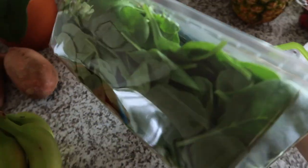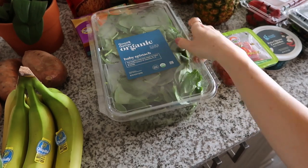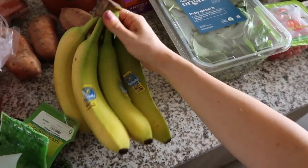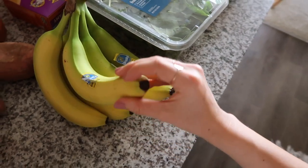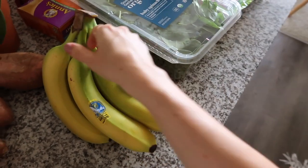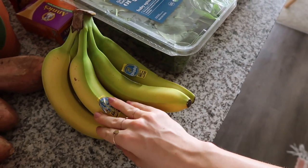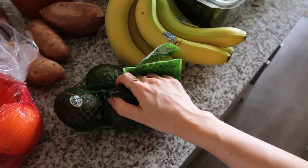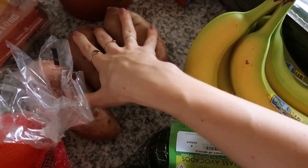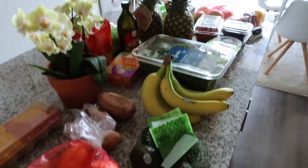Then a big thing of spinach, seriously huge, but if we don't eat it all, we can freeze it for smoothies. And then a bunch of bananas. I'm thankful I was able to find some green ones because if I get the yellow ones, they go bad so quickly. I even take them off the bunch so that they don't ripen as quickly, but they still ripen so fast. And then I got some avocados, some sweet potatoes, some eggs, oranges, and that's all our groceries. So lots of good stuff.